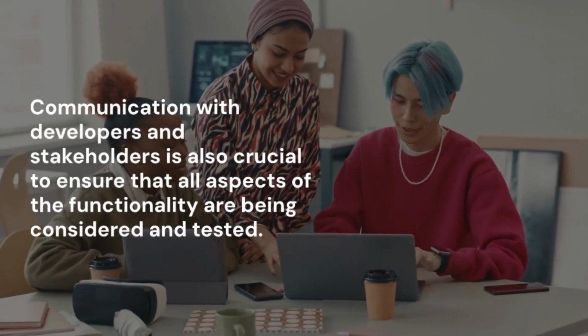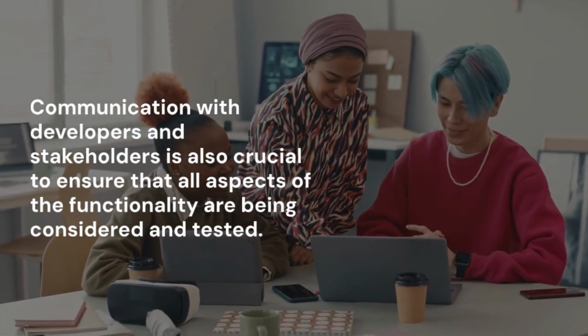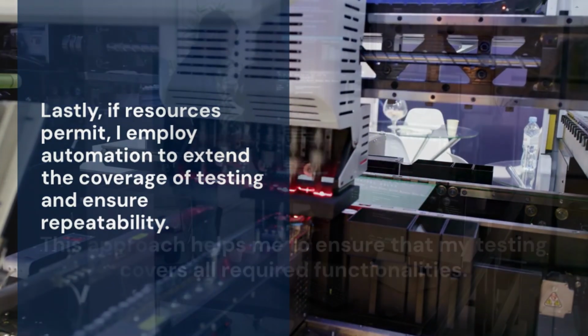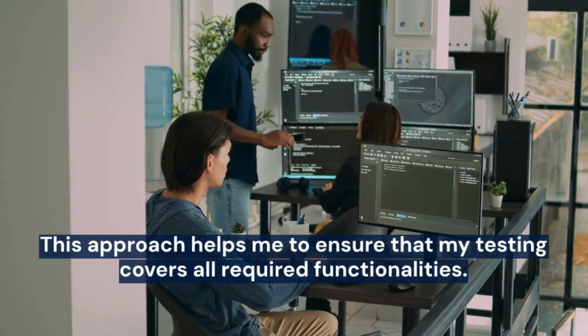Communication with developers and stakeholders is also crucial to ensure that all aspects of the functionality are being considered and tested. Lastly, if resources permit, I employ automation to extend the coverage of testing and ensure repeatability. This approach helps me to ensure that my testing covers all required functionalities.